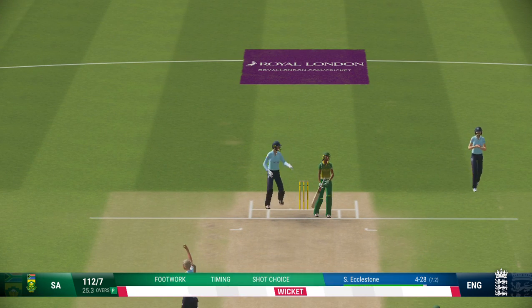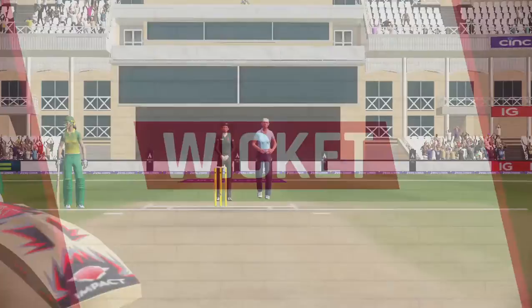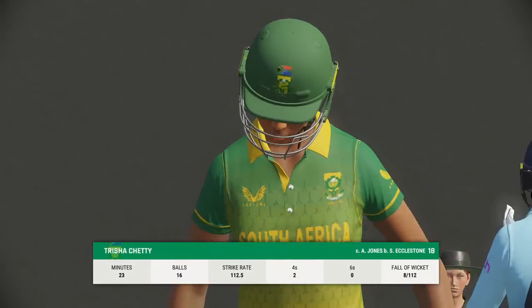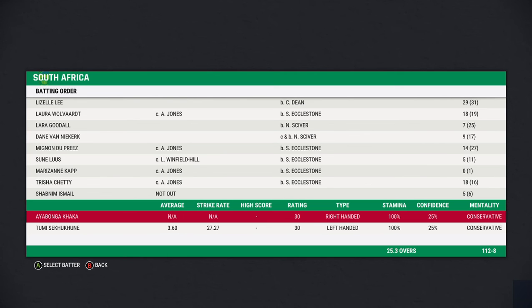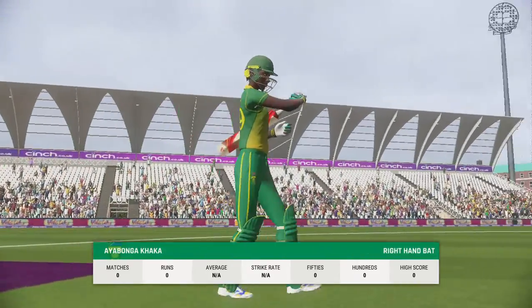Beautiful catch. The eighth wicket to fall. The opening batters out there in the field will probably be starting to prepare themselves for their own innings. With the fall of that wicket, the new batter comes out to the crease.